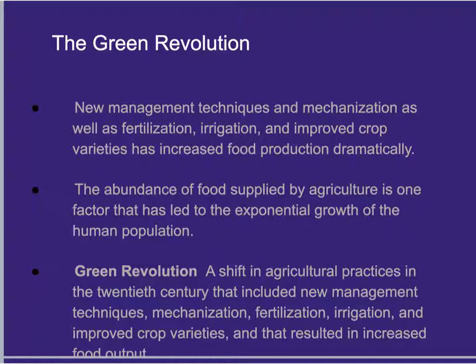In the 20th century, the agriculture system was dramatically transformed from a system of small farms that relied mainly on human labor with relatively low fossil fuel inputs to a system of large industrial operations. It had fewer people, but much more machinery. This shift in farming methods, known as the Green Revolution, involved new management techniques and machinery, as well as the triad of fertilization, irrigation, and improved crop varieties. These changes increased food production dramatically, and farmers were able to feed many more people.